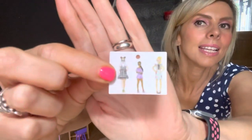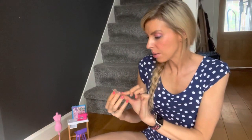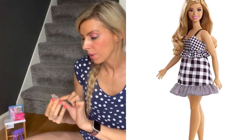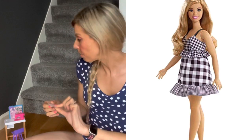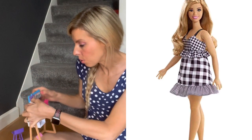How well can you see that? It's a bit blurry, isn't it? I recognise one of those dresses from a Barbie doll I've seen. I think with this you're supposed to hang it from one of the hooks.